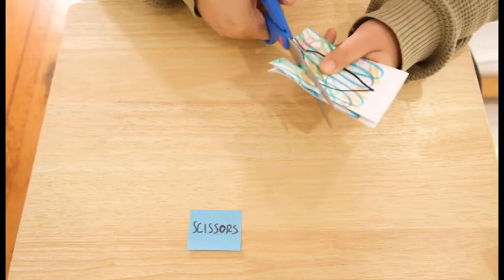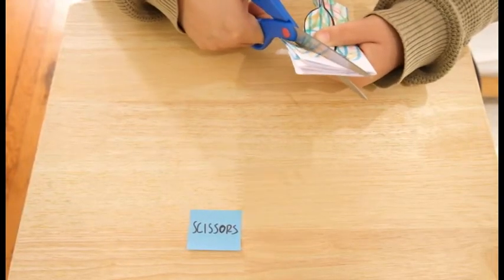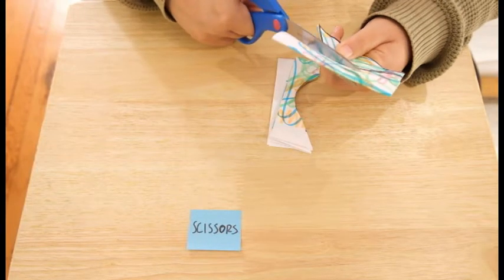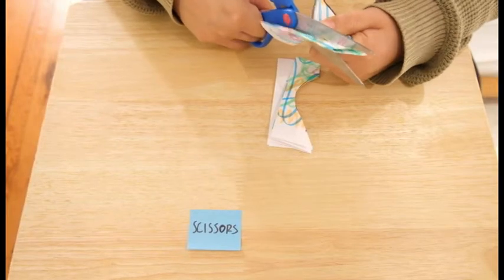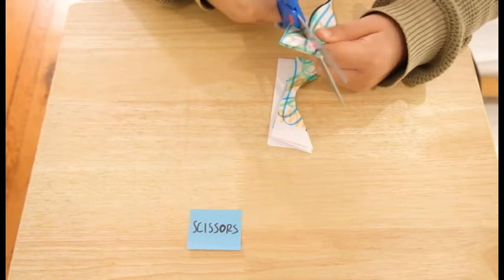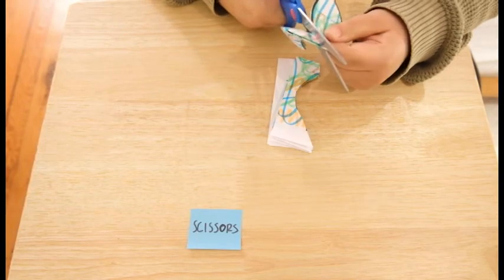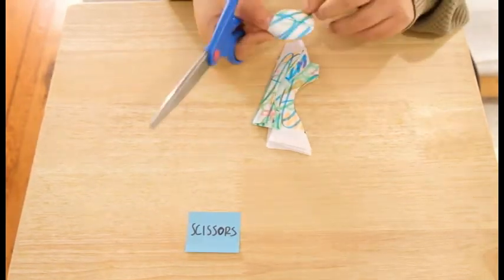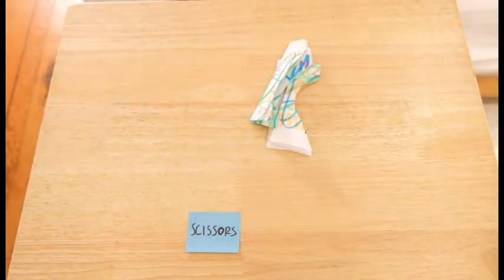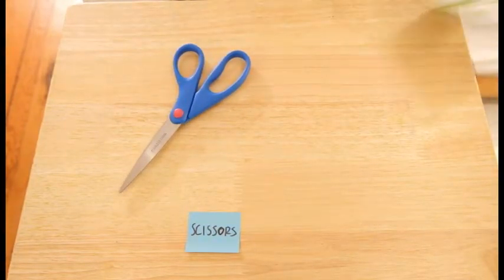Here, just following the outline. Perfect. Almost done. Yay! We have our summer leaves here. That's really nice. I'll set them aside. Put this on the paper bin. And now the maple tree.